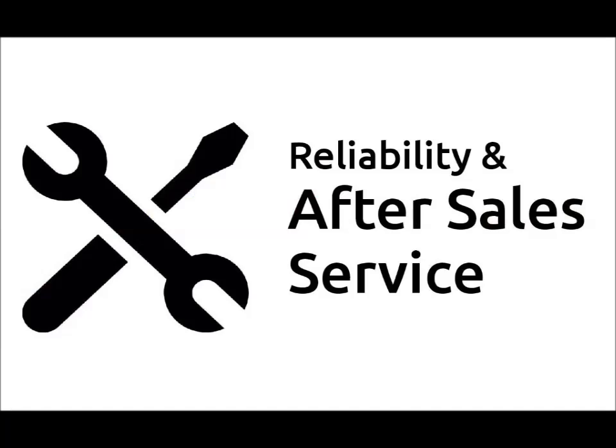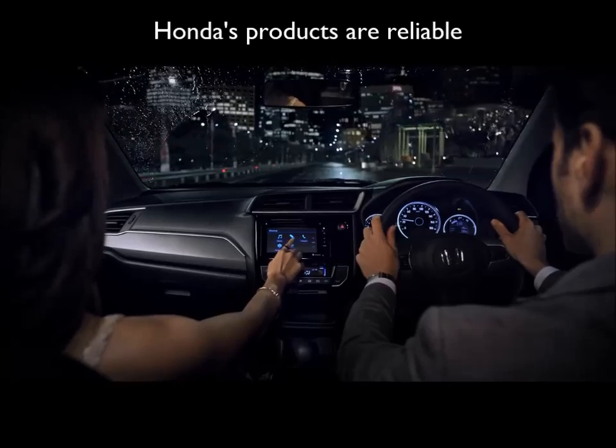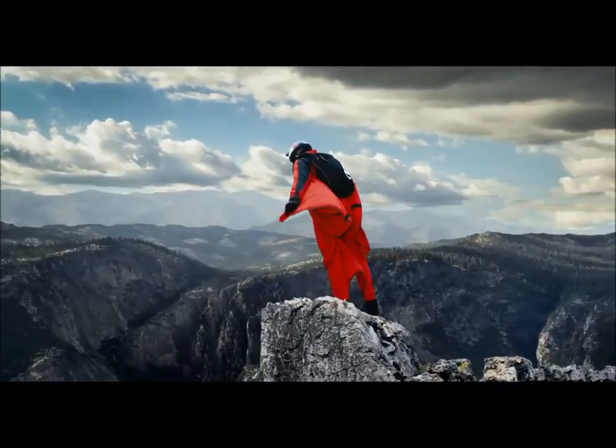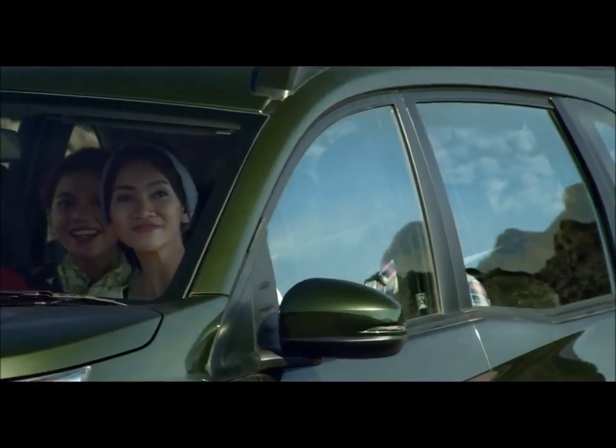Reliability and after-sales service. Honda has built a stellar reputation for product reliability over the past 2 decades in our country, whereas Ford is still trying hard to recover from its tarnished image courtesy of products like the Escort.